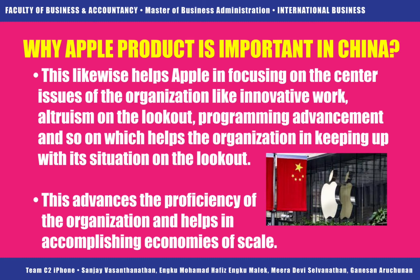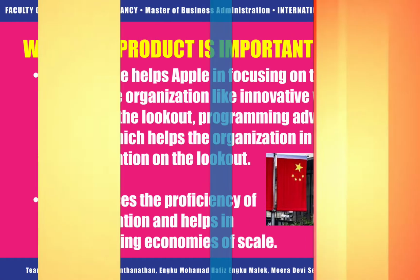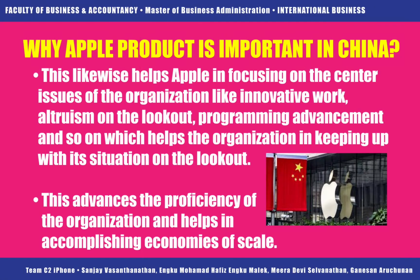So when we want to make money, we have to cut the cost. On these terms, why Apple production is important in China is very simple, straightforward and transparent. It helps Apple focus on the core issues of the organization, like research and development, innovation, and marketing, which helps the company keep up its position in the market. This is one of the key points on why China is very important to Apple.